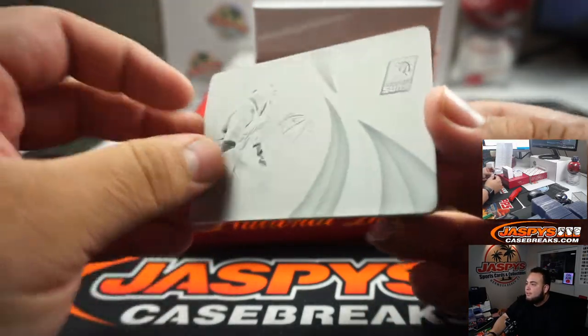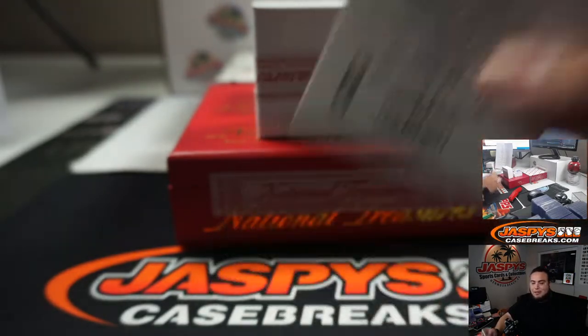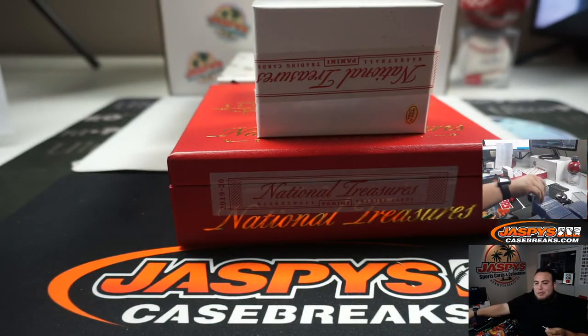The printing plate is for the Suns. That is Stephon Marbury. You guys remember? Do you guys have any Starburys? I had those. I had like two pairs. $15, guys. That was a deal.